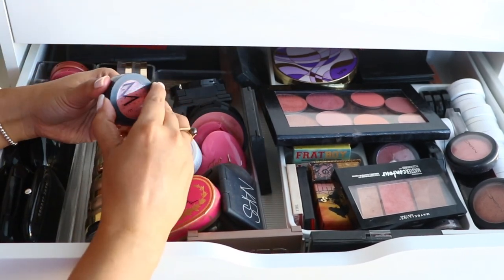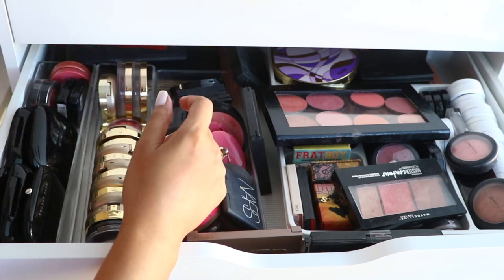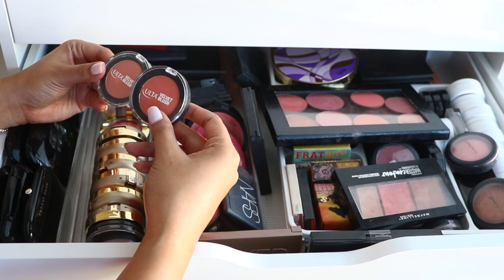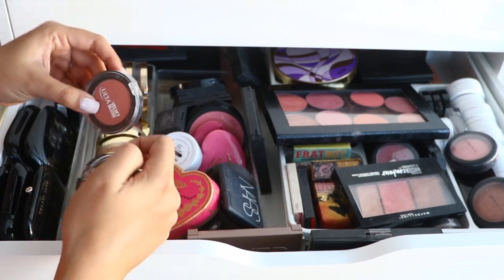I have an old makeup store blush. It's a very beautiful color, but I'm just going to get rid of it because I haven't used it in a while. I have these two Ulta blushes, which I absolutely really like. This one is a new one. There's another one around here because I've already used it. I thought that was it. So here's a new one.